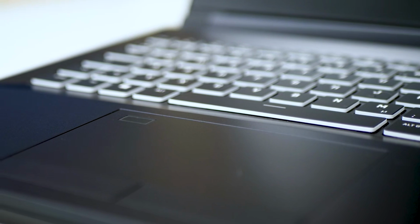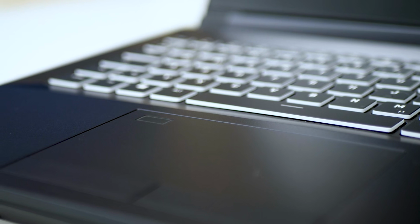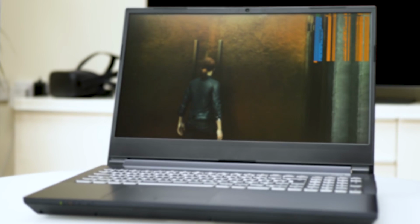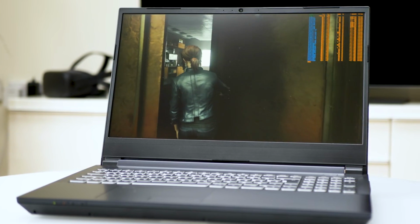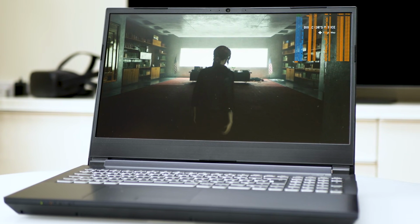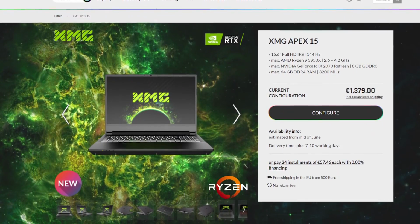Keyboard, trackpad, all absolutely fine. I like the way the fingerprint reader is actually embedded into the trackpad in the top left-hand corner there. Overall build quality and materials, I'd say, are fairly average. This isn't a prestige all-metal unit. There's no carbon fiber or whatever. It's basic and honest in that respect. But this laptop, this chassis, starts at about €1,380 with a Ryzen 3 3300X and an RTX 2060.